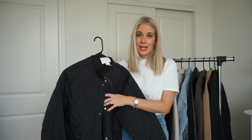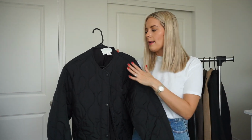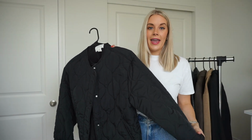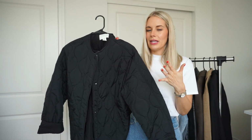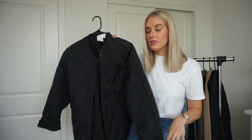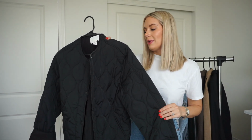This runs super oversized. I don't think this exact one is still available, but they make quilted jackets all the time. This is, again, that fleshier material, a little bit water resistant. It's not super thick, but I think it's thick enough, and it's very oversized so I can layer underneath it and make it kind of part of the outfit, which is what I really liked and what I wanted for this jacket. It's got buttons on the front and then it also has some buttons on the side, but I love this quilted pattern and I'm super happy that I added this into my wardrobe.